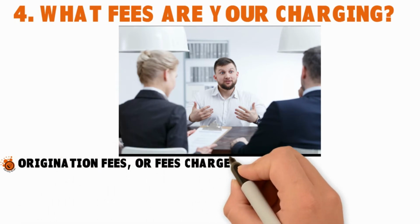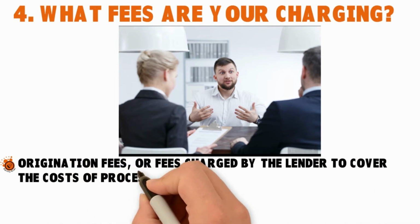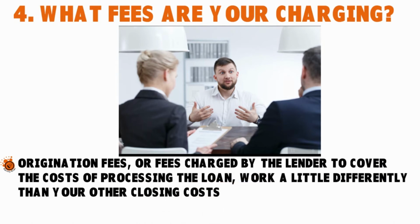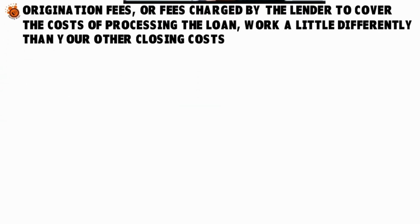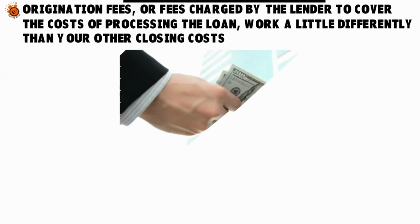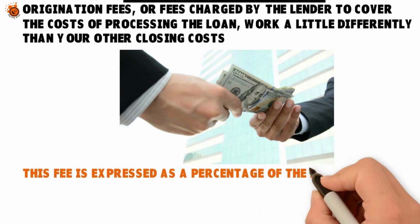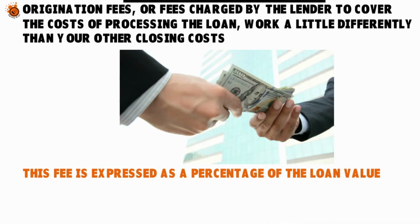Origination fees, or fees charged by the lender to cover the cost of processing the loan, work a little differently than your other closing costs. Rather than getting collected from you at the time of the settlement, this one-time fee is taken out of the amount that you borrow. What I'm trying to say is, if you're borrowing 300 grand for the property and the lender is charging you an origination fee of 10 grand, you're getting 290. Additionally, that fee is expressed as a percentage of the loan value rather than a flat rate.